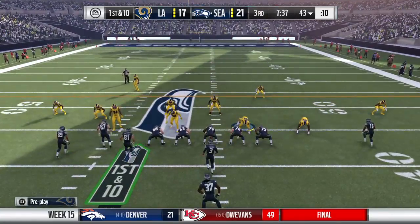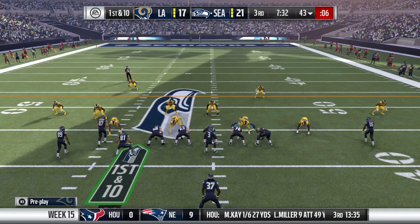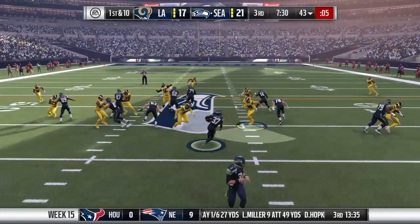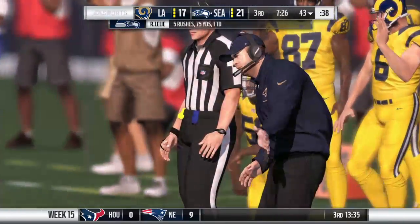He reads defenses so well, doesn't he? He really does, and the best part about that play for him, I don't think that was his primary target. I don't think so either. I think he had to read, figured out where the blitz was coming from, and went to a secondary target for a really nice gain. No gain on the play.